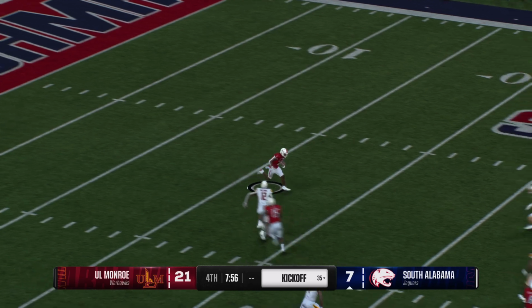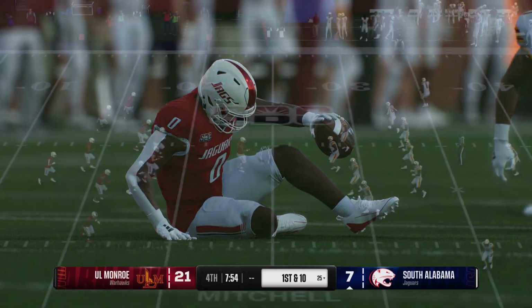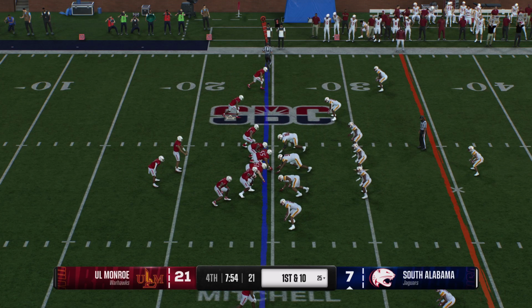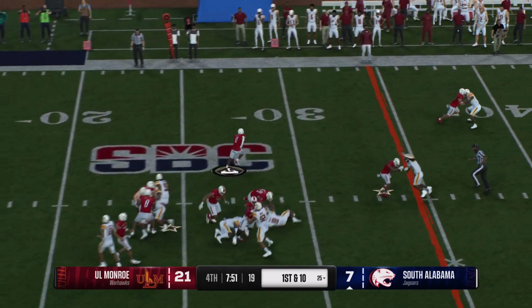He'll bring it back from inside his 5. Couldn't find a way to create that broken field as he stopped at the 25. The Jaguars offense ready to go back to work. Boy, 3 and out last time, David. They'd like to be more productive this time around.